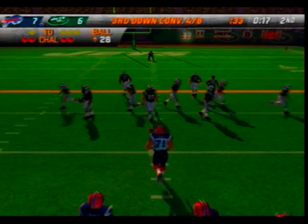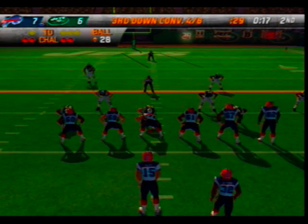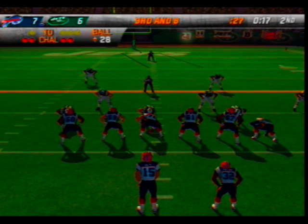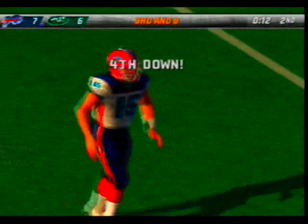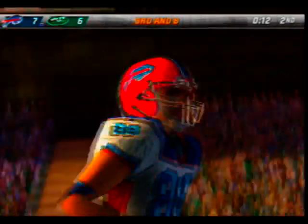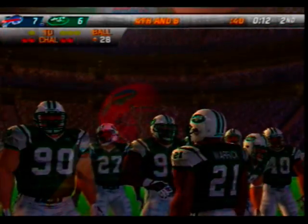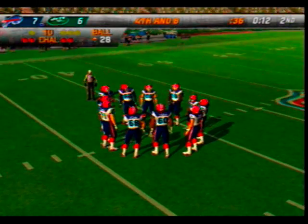Third and 8. Ball on the 28-yard line. Nice job so far on third down for the offense, and we'll see if that continues here. On the carry. Nice play fake. With the pass, and he lets it slip out of his grasp. Two balls thrown perfectly that they couldn't grab. Now it's fourth down. You usually won't see two drops in a row, but it's especially bad because they haven't moved the chains.